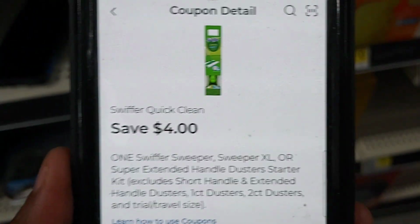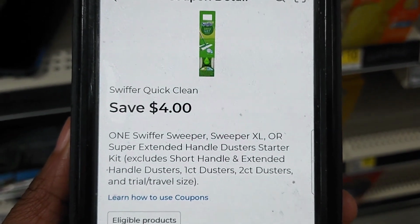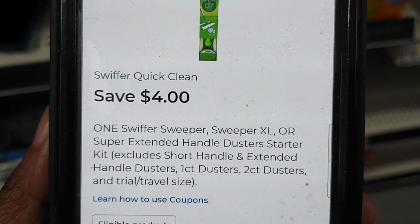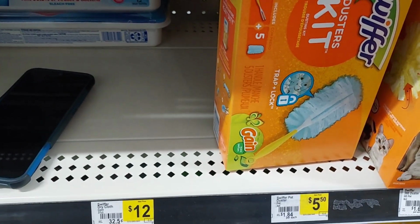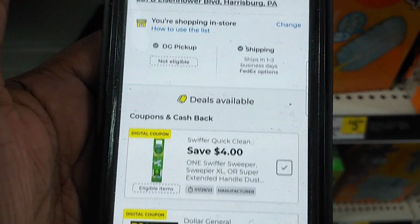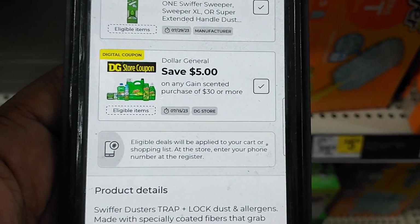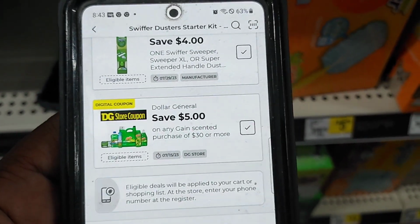Now, this is the coupon that we have in our wallet. The reason it is a glitch is because this $4 off coupon is supposed to be for the higher price items. So it says off of 1 Swiffer Sweeper, Swiffer Extra Large, or Super Extended Handle Duster Starter Kit. So these are the super extended duster kits that are like $12 and $14. So that is what it's supposed to come off of. But as you can see, it is attaching to this. So these are $5.50. With the digital coupon, that'll bring them down to just $1.50. And look, guys, if you plan on doing the game deal, you can also include these in your game deals to help you get to the $30 threshold.